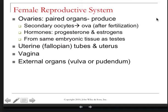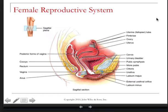genitalia during intercourse. The external organs include the vulva or pudendum, and here you're looking at a sagittal section through the female pelvic region. So let's take a brief tour through the relevant structures. Here you can see the rectum and the anus, and then as we move anteriorly, this is the vagina, this is the uterus, okay, and this structure here is the bladder.